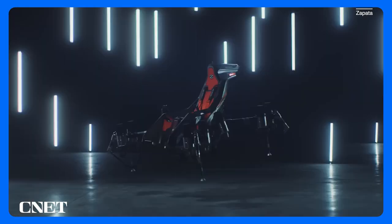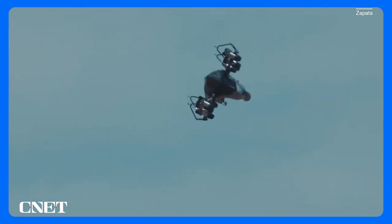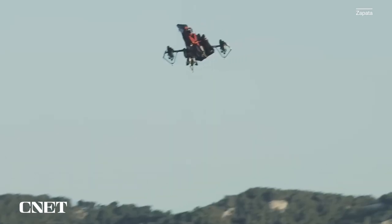Zapata has demonstrated the flight controller's capabilities by programming it to do a barrel roll at the push of a button. It's a pre-conceived or pre-designed stunt. That barrel roll is a good example of the inherent capabilities of the machine, what the machine is capable of doing if asked to.